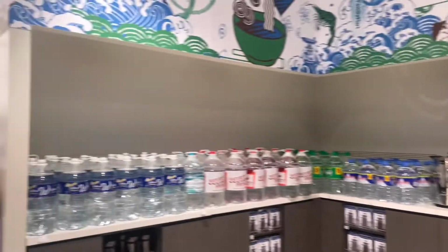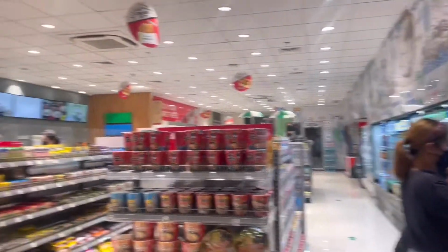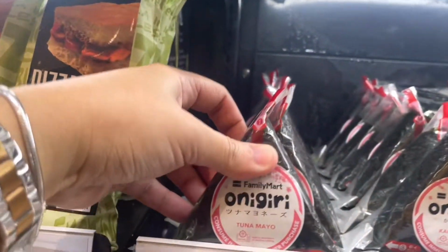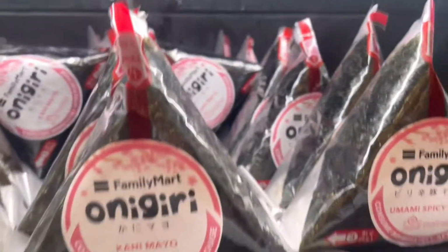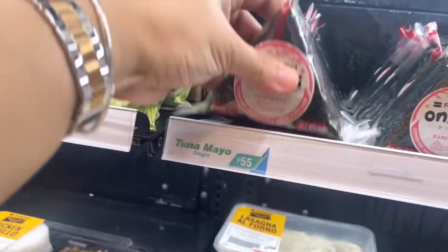Ayan, so guys, ito yung largest branch ng Family Mart so far. So we're gonna see what we can grab here for food. So this is their famous onigiri. So we have tuna mayo, kani mayo, umami spicy pork, beef yakiniku, and stuff. So it's 55 pesos each. So we're gonna get this.